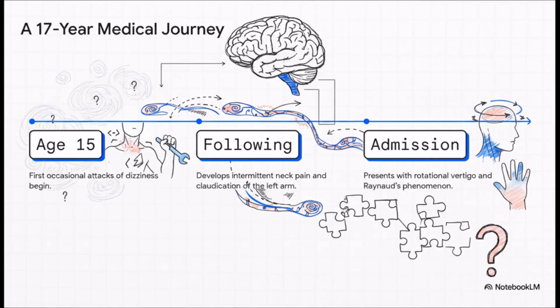sudden attacks of dizziness. Then, over the next 17 years, she started getting neck pain that would come and go, and something called claudication, which is this severe cramping pain in her left arm, but only when she would exercise. By the time she was finally admitted, she was also dealing with intense vertigo and Raynaud's phenomenon, where your fingers turn white and blue when it's cold. Dizziness, neck pain, arm pain, weirdly colored fingers. I mean, how could all of that possibly be connected?